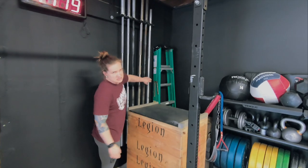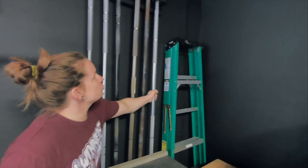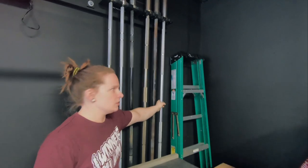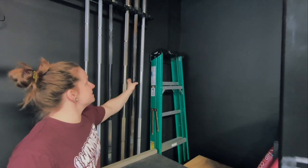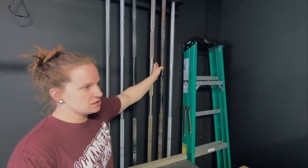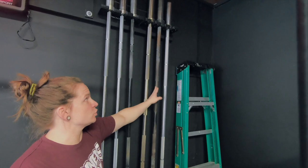These are my barbells. This is a children's training bar. My nieces come over sometimes and use this bar. I think I got it from a closed down gym. Same thing with this, a Fraser bar. This is my men's bar, a men's standard Fraser bar. It's a 45-pound bar. I use it for squats.